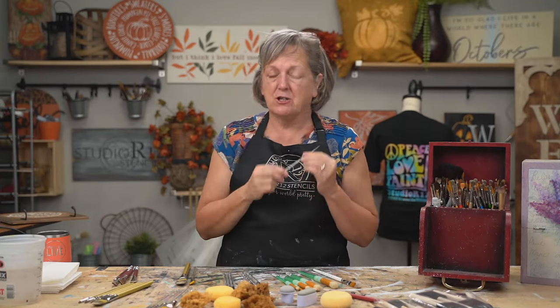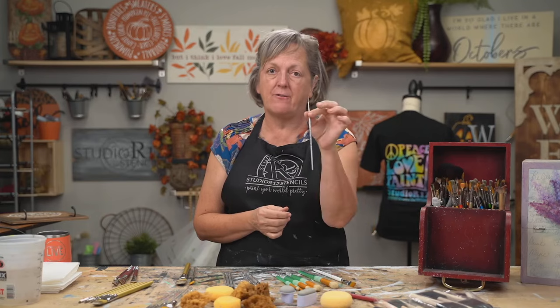We had this one made for us by this brush company because it was so hard to find good liner brushes. So this is the Mighty Fine Liner. It does a mighty fine job of lining.